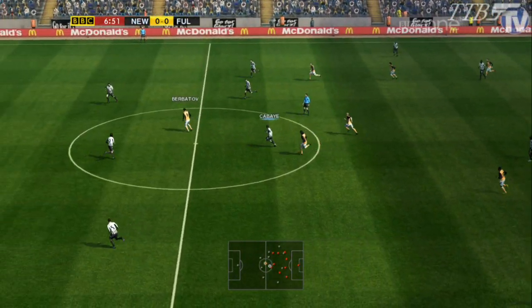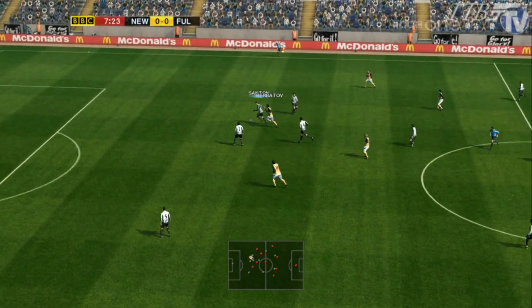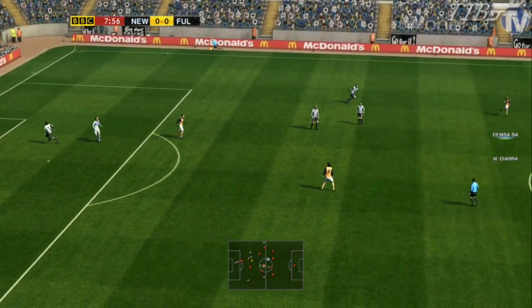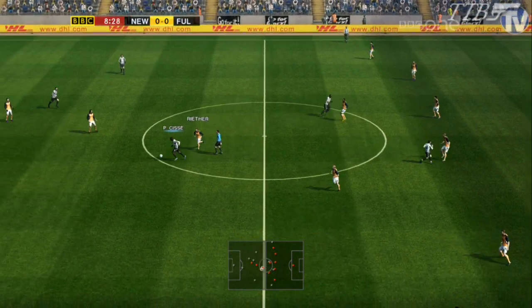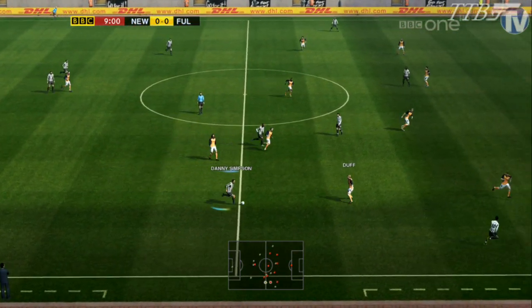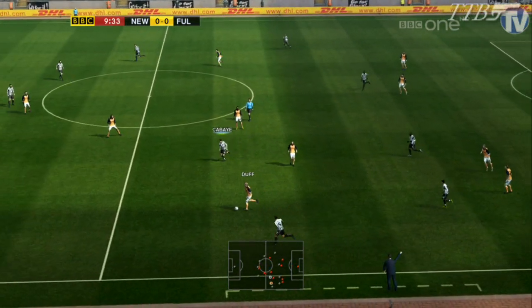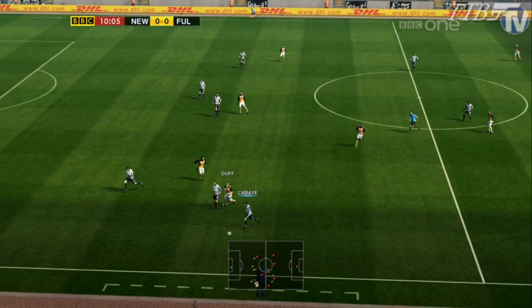Here's Damien Duff, here's Dimitar Berbatov. He's got a lot of quality. Skips round one challenge, can't get round the second. Oh, that's a little bit dodgy. And Krul will smash that one away. Demba Ba to Cisse, who is finally back today. He hasn't been 100% on song, and luckily today he's back. Demba Ba and him up top are a great combination.